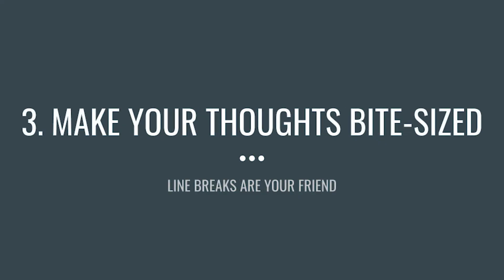Tip number 3, make your thoughts bite-sized. Line breaks are your friend. If you send someone a giant block of text, I can guarantee one thing: they won't read all of it. If you write 12 sentences and you don't give your reader some idea of where the topic shifts to the next point, they're probably gonna get tired. Line breaks give a visual cue that the idea has progressed or the topic has completely changed.